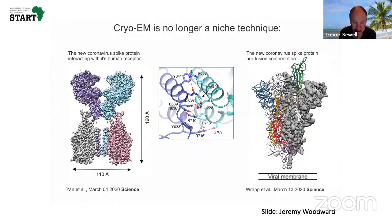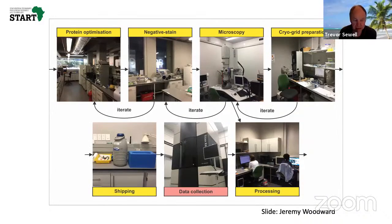So you can clearly resolve at the same level as you can do in the majority of cases in protein crystallography. But you don't need to make crystals. But in order to utilize this technique, you also have to set up a pipeline, and you need to have the entire pipeline at your disposal in one way or another. Because many of the steps are iterative and you have to optimize your samples at many different stages, the protein preparation, the staining technology, the microscopy, the grid preparation, ultimately, we ship the material to the cryo-EMs, and we collect the data.